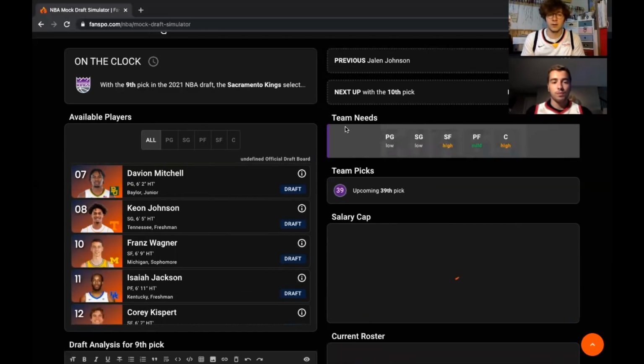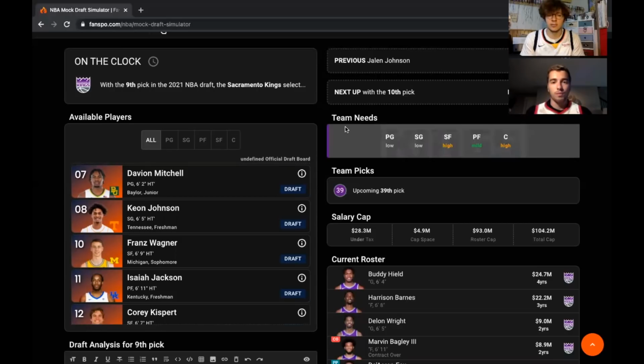He was playing very, very well before opting out midway through the season. He was one of the sole bright spots for that Duke team this past year, and I think that he's going to be a phenomenal NBA player. Magic already having grabbed Jalen Green earlier makes it a little tougher to grab a guard at pick 8, but Jalen Johnson, a wonderful fit there in Orlando.